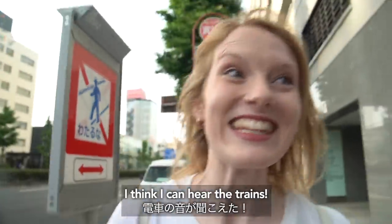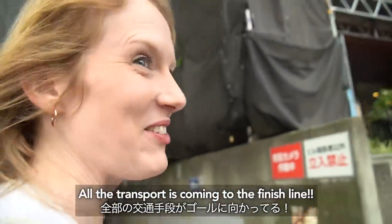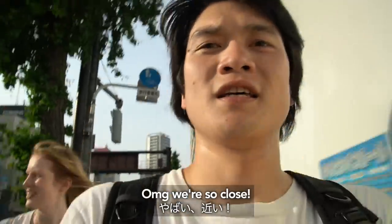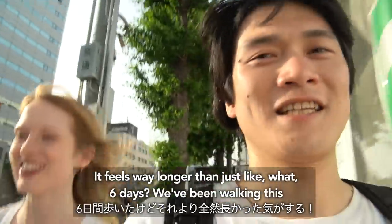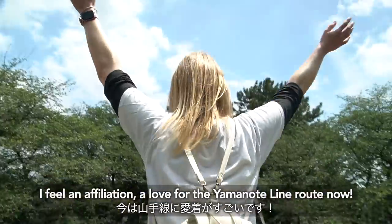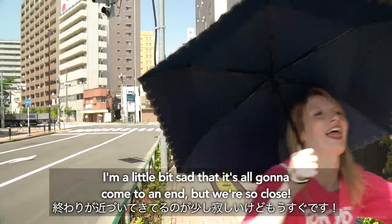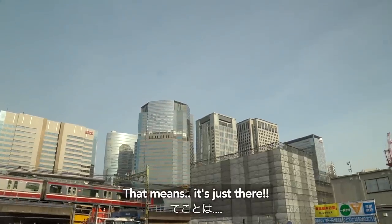I think I can hear the trains and the planes and the buses. All the transport is coming to the finish line. It feels way longer than just like what, 6 days? Yeah. We've been walking this. I feel like I have an affiliation, a love for the Yamanote line route now. I'm a little bit sad that it's all going to come to an end, but we're so close. It's getting busy.